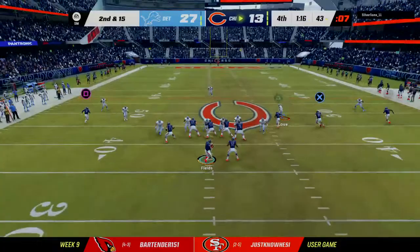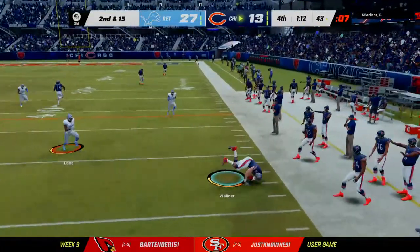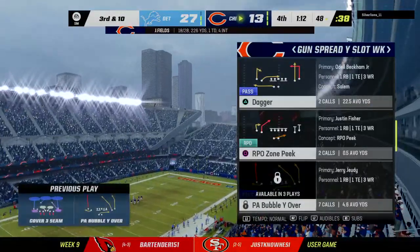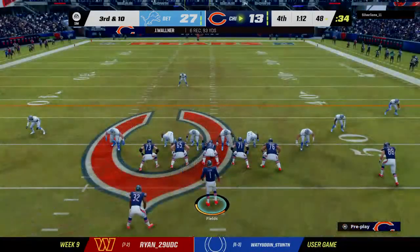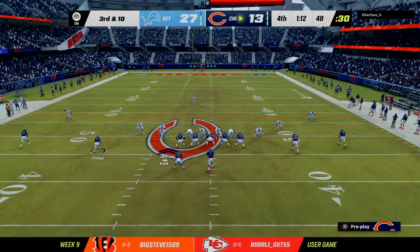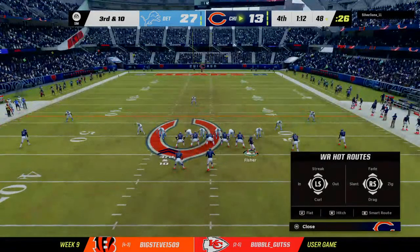Throwing again is Fields. It's a short one here, complete to his tight end. And he's able to get this one out closer to midfield across the 45. For the Lions, an extra DB in the game now here on third down. They'll bring a receiver in motion right.